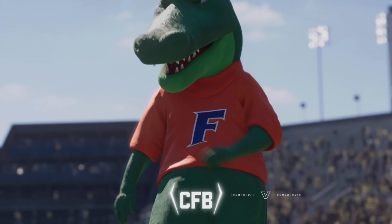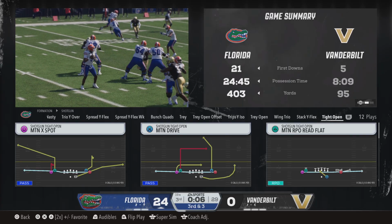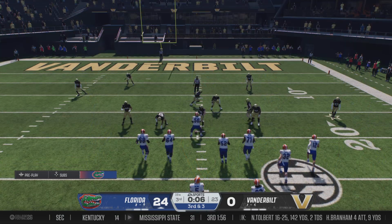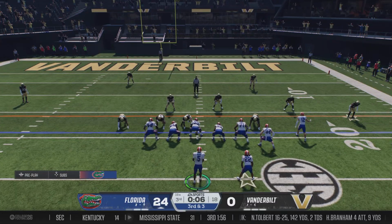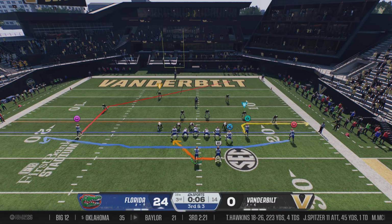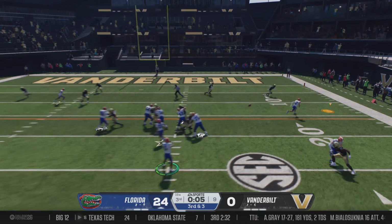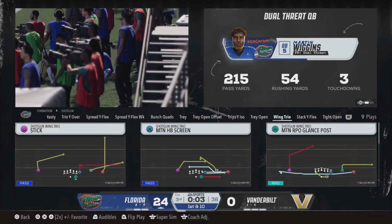The offense will have to use its first timeout of the half. Timeout, Florida. Just enough time for one more snap before the end of the quarter. The quick out. He'll step out of bounds at the 11.